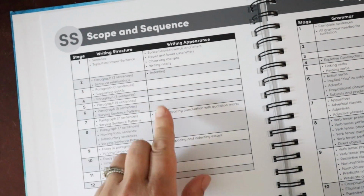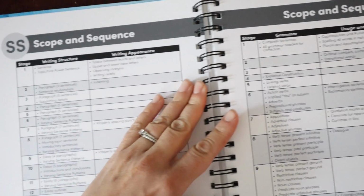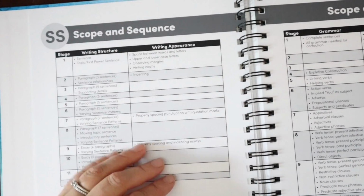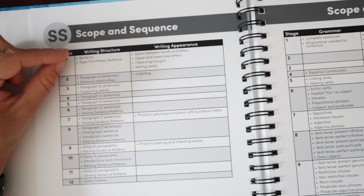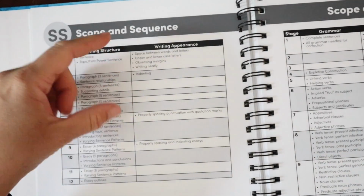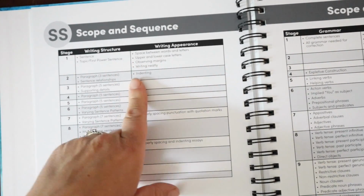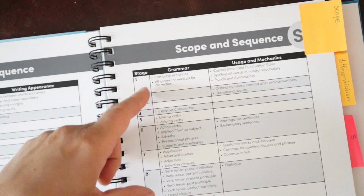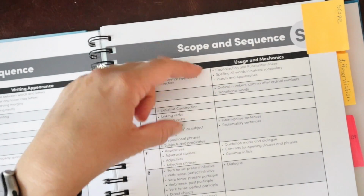So you will see that each stage comes down here, and then we have another chart right here. And this side of the chart is showing us the writing structure and the writing appearance. So in stage 1, our writing structure is the sentence level, and we're working on our topic sentence or the first power sentence. The appearance of writing is space between words and letters, upper and lowercase letters, observing the margins, writing neatly. And then in the stage 1 grammar, we're talking about complete sentences, all grammar needed for correction, and then usage and mechanics.